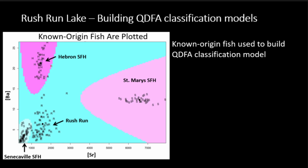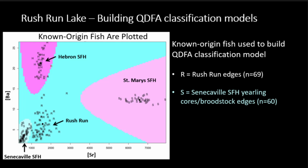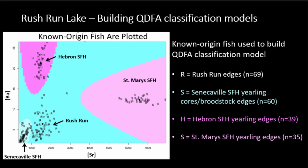So running through one of these figures, this is a model of known origin fish. This is our classification model here that gives these outputs. If we can walk through this a little bit, these R's are our reservoir, the Rush Run reservoir here. Then we have the Senecaville State Fish Hatchery yearling cores and broodstock edges. That's this down here, the Senecaville signature. Then we have the Hebron signature from the yearling edges up here. And then we have the St. Mary's signature over here. This specific reservoir, going back to 2000, has been stocked from all 3 different hatcheries, so we needed all 3 included in this model.